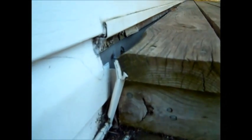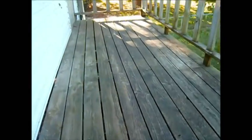And now, this is what's perplexed me. I can see nails pulled out, but I don't see any lag bolts, and I'm missing something. But that gap that's pulled away goes almost the entire, like about half the length of that deck, rather. And of course the deck needs a good power wash.